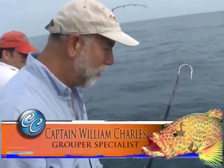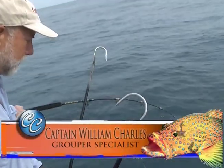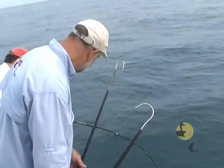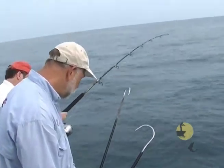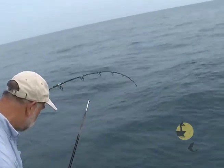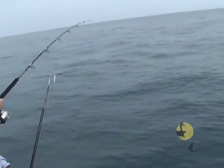I got two gaff hooks on. I got a cobia hook and a kingfish hook. I don't know what it is. The water's a little bit dirty, so I'd like to see it anyway. Let's see what we got here.